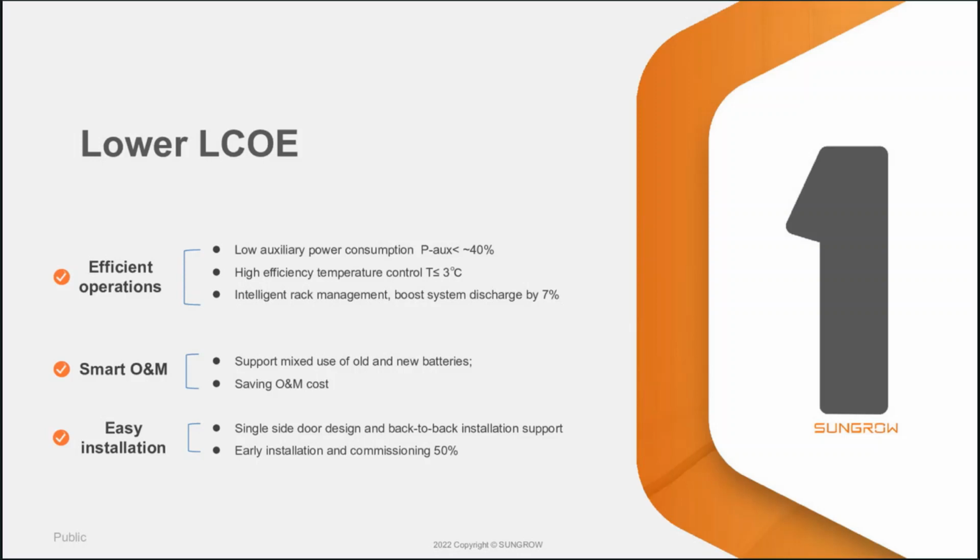And the rack level has DC-DC, which can realize rack level energy management and the mixed use of old and new batteries in the same battery container, and reduce the damage of short circuit current and reduce the bucket effect. For the smart O&M, you can do the remote system upgrade and fault detection and prediction. For the installation friendly, our PCS and battery cabinet are pre-installed and transported by design. After the equipment is transported to site, only the cable works are required.